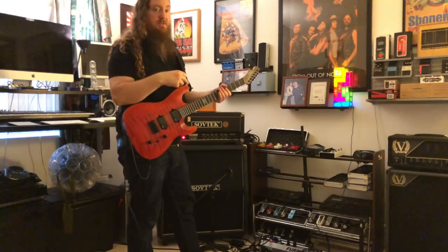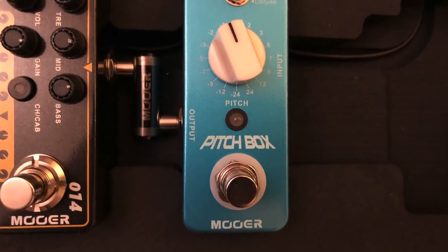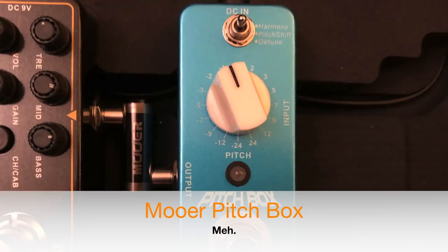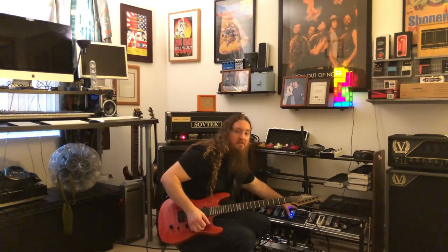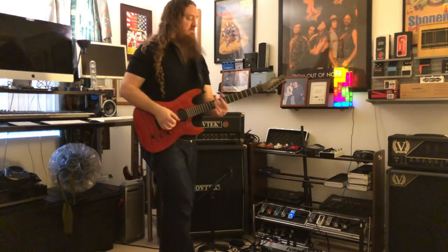All right, so we're gonna take a look at this detune pedal. Set like this, kind of sounds like a chorus. And then set like this, you can drop down by half steps. Which is kind of handy.